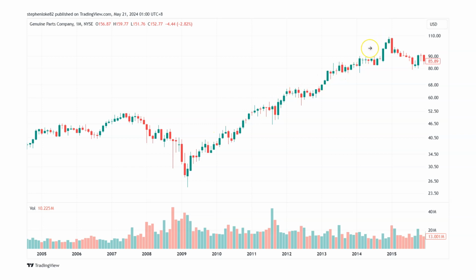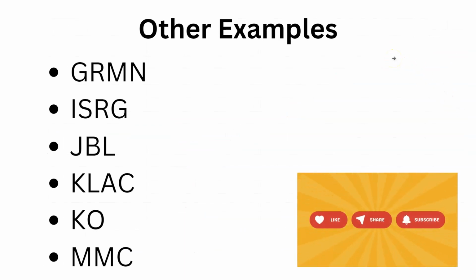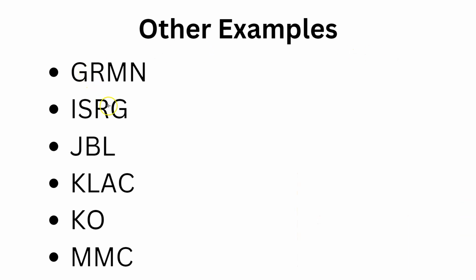So if you're an investor and you have learned this pattern, it's going to really help you spot monster moves in a stock, sometimes multi-years. Now there are many other examples which I'm going to look at in the charting site: Garmin, ISRG, Jabil, KLAC, KO, and MMC. So let's go to the charting site.